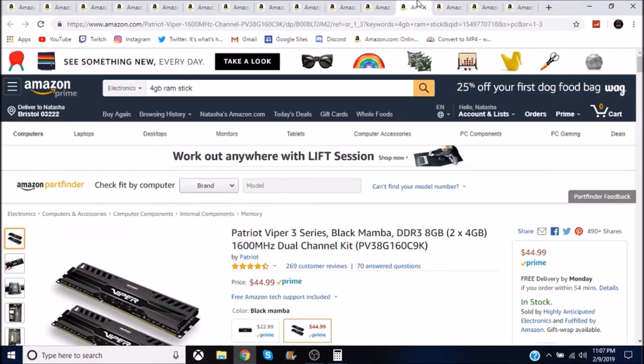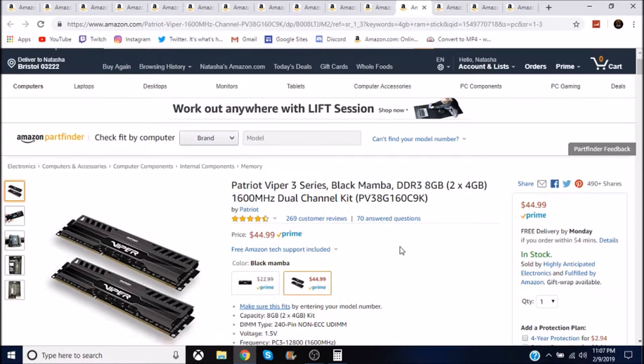And the RAM I went with is the Patriot Viper 3 Black Mamba series, DDR3 8GB, 2x4GB because there's two of them, 1600 MHz dual channel kit, PV38G160C9K.